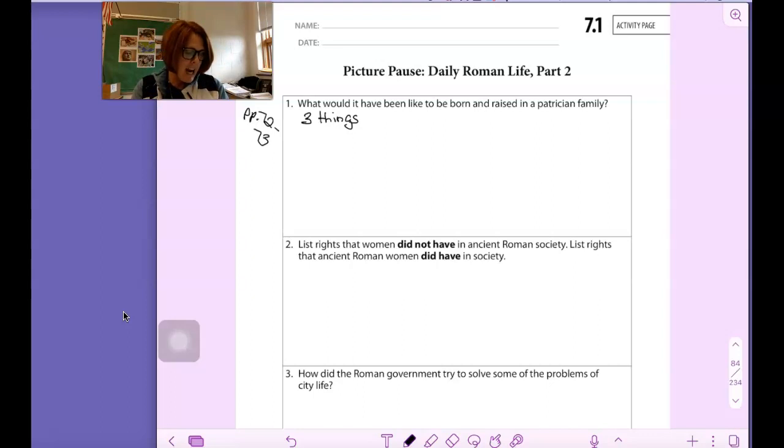An atrium features a skylight or hole in the roof, which creates a bright atmosphere and helps air circulate through the house. If you look closely at the floor, you can see a shallow pool of water in the middle of the atrium. This pool is there to collect rainwater because there's no way to close the skylight. The little pool is also a good place to rinse your feet if they are dusty from the streets. So go ahead and write down anything that you heard about being born and raised in a patrician family. And we're going to continue on page 73.